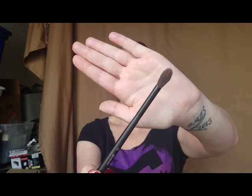BH number 1 brush, I got this in their Smoky Shadow kit. And I'm just going to go ahead and dip right on into Lore, keeping in mind that the Anastasia palettes are super powdery. I'm just going to build up on that a little bit just to give me a nice little transition. But we're going to be using a lot of shimmer. Because why not?